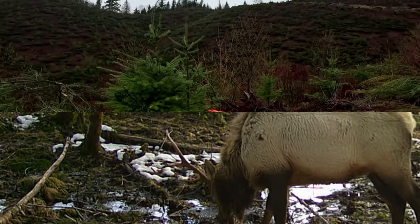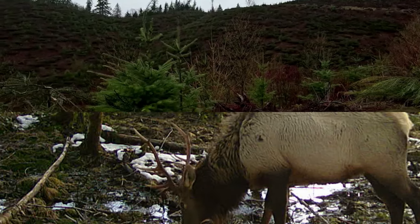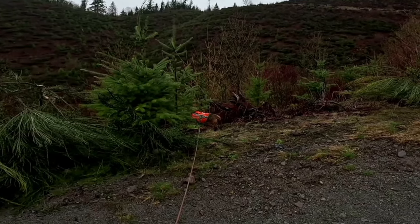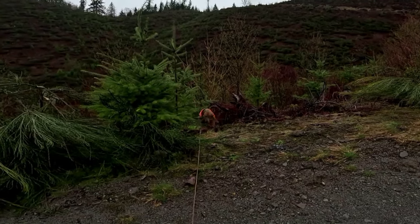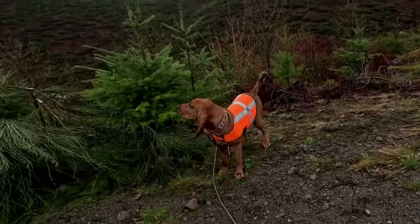Something down there in that valley. Could you imagine if we humans had scents like this? Had the ability to do that. Okay, she's done checking it out. Hi. We'll work our way back up.